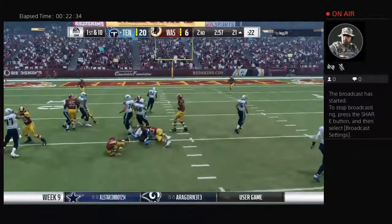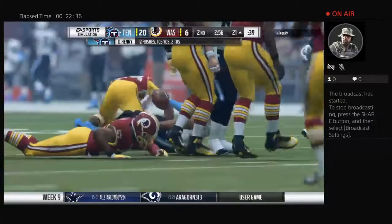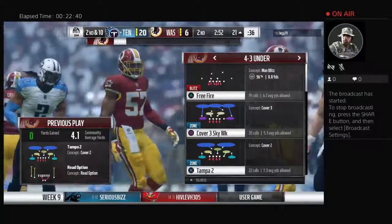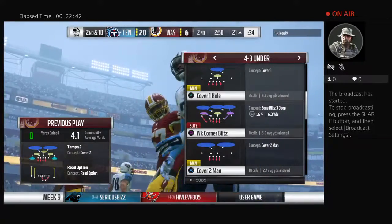To the ground now. It's Henry. And for one of the few times here today, this run's not going to go anywhere. Officially no gain on the play, and it's 2nd down.